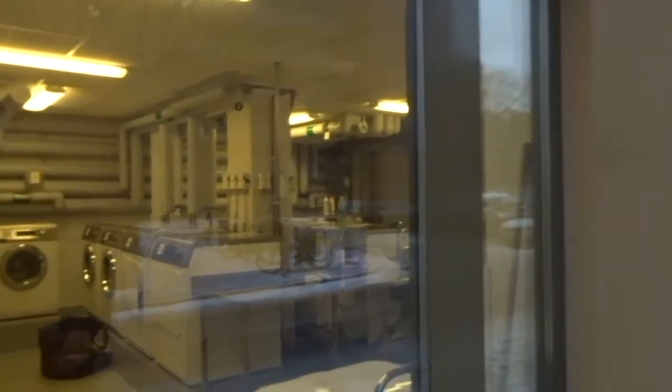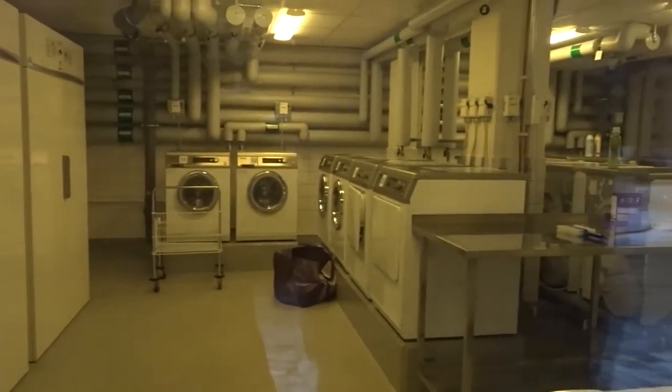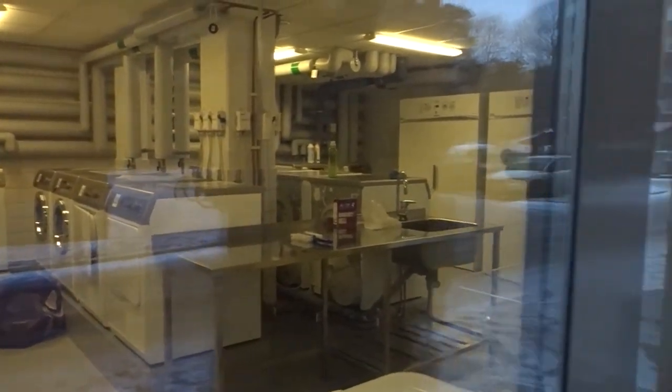Here you can see the laundry room. We do not have access at this point because you have to book it beforehand, even to enter the room, so everything is really secure around the SSSB apartments. You usually get two laundry machines and two dryers each time you book it, and it's around 3 hours.